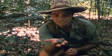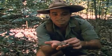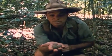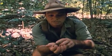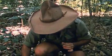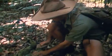See these? They're candle nuts. And you can find them lying on the floor all around this whole area. They're very common in the rainforest. You can eat these as well, and they taste absolutely superb. I'll break one open and show you.